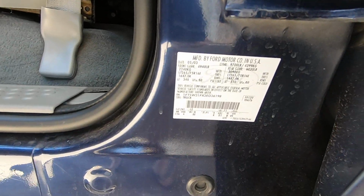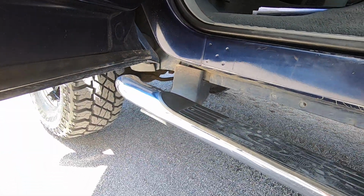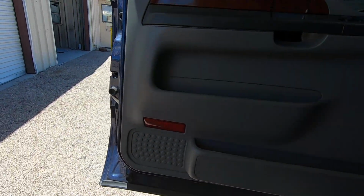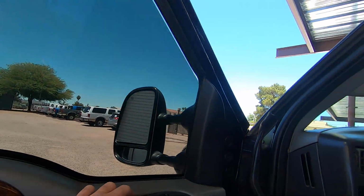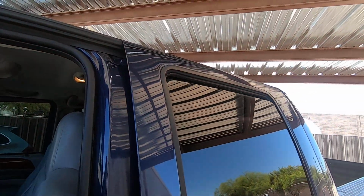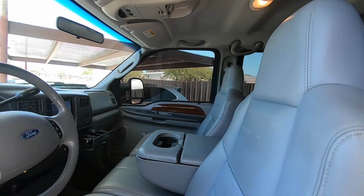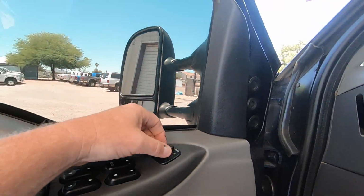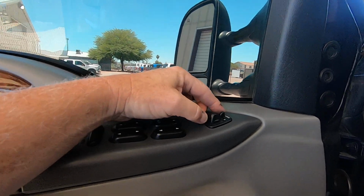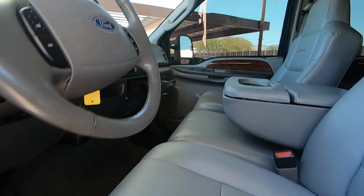Here's your door VIN. Actually, pillar post in. Window, window, window, window, door locks. It's door locks, mirrors: out, in, down, up, other side, out, in, up, and down.